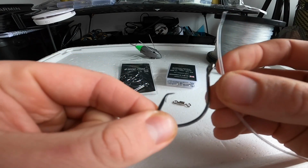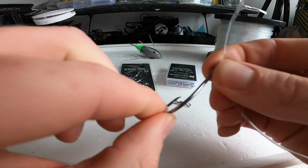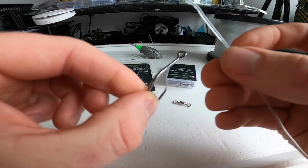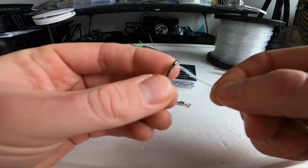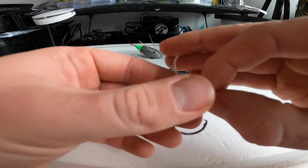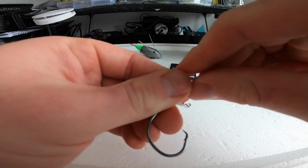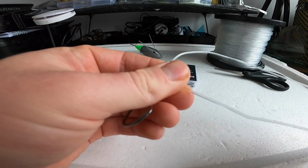So we've got our XT offset circle there in 5.0. That hook will be perfect for a tope. I'll crush the barb down at a later date. All we're going to do with this 200 pound mono is go through the hook. And because it's so thick, all we need to do is either a 2-turn or a 3-turn grinner.